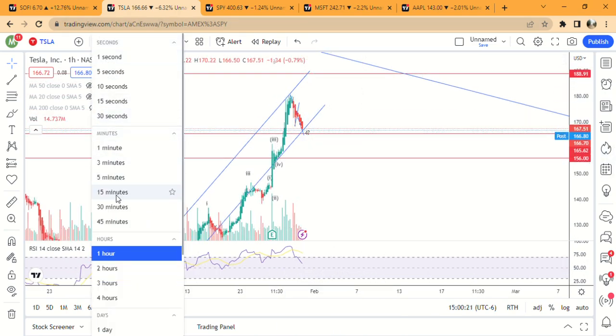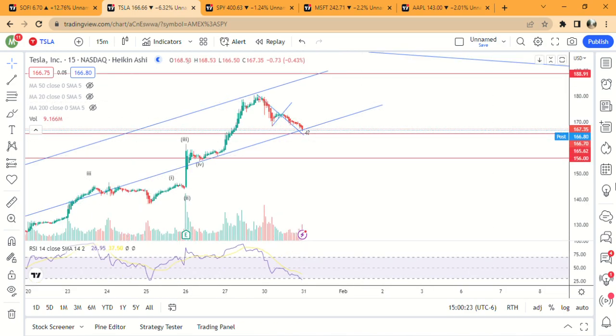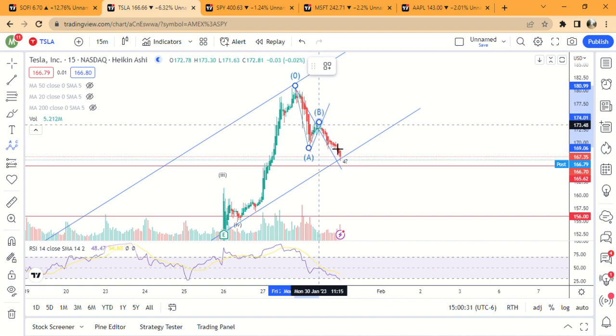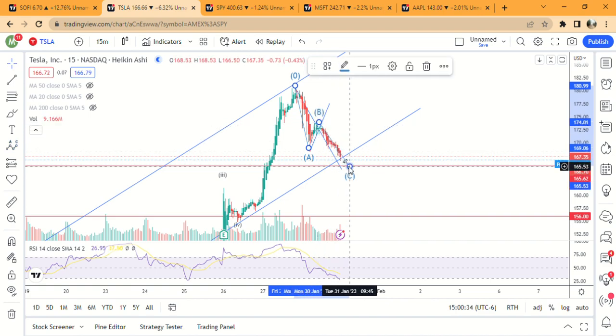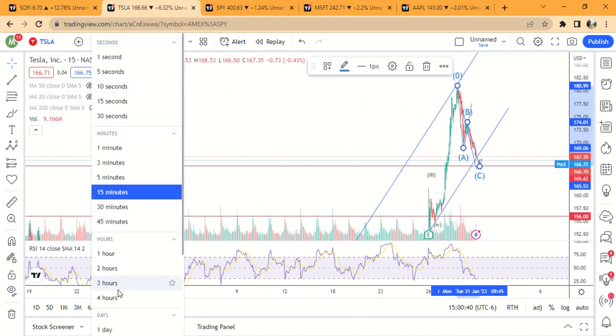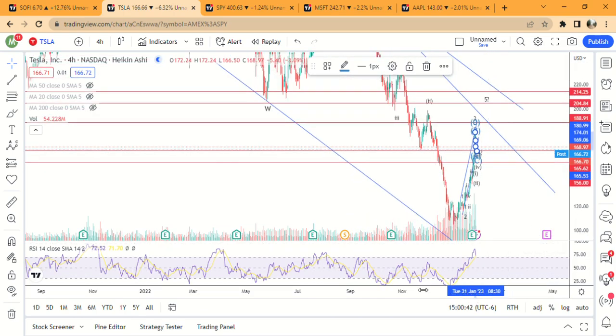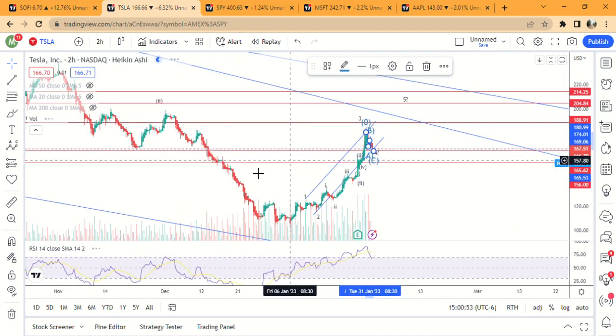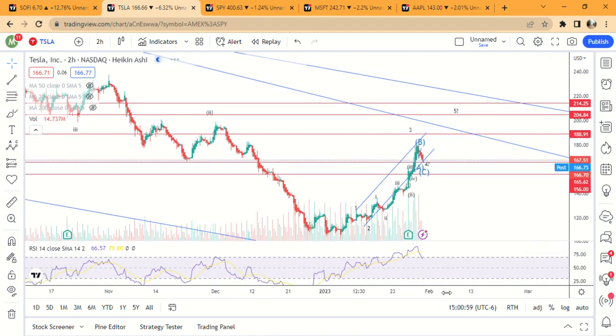We zoom in here a little bit. I see this as A, B, and looking for a C wave down here. Probably looking at something maybe in the low 160s. From back in November, we have a bottom right here at 166.15. If we break that, then I'm looking for it to come all the way down to this area right here, around 157 to 160, which would still be a valid fourth wave.